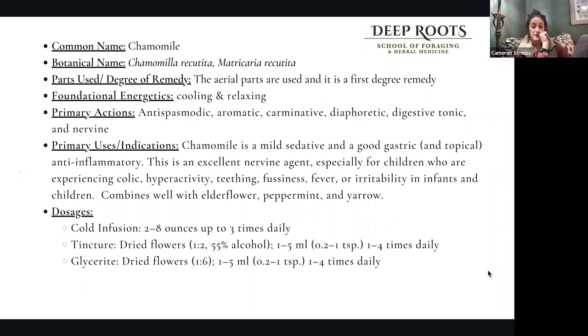I think it's amazing for hyperactivity, teething, fussiness. Some of the reason chamomile gets sold short as just a children's herb is because it's so perfect for babies. It's great for colic. It's great for fighting sleep. It's an anti-inflammatory, so it's good for teething. It's good for fevers. It's good for irritability. It's a plant that's perfect for infants and children. And so I think people kind of get laser focused vision on that.